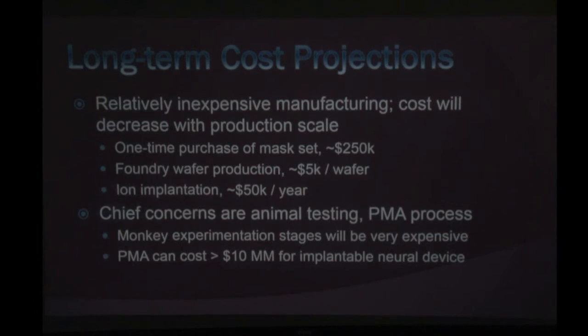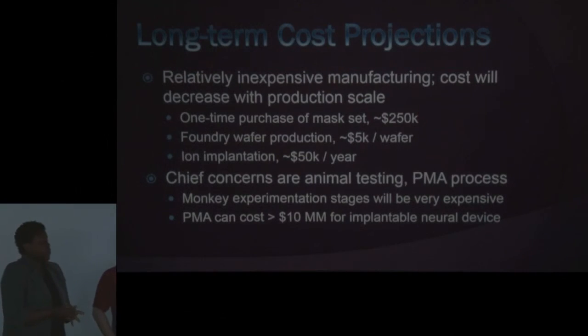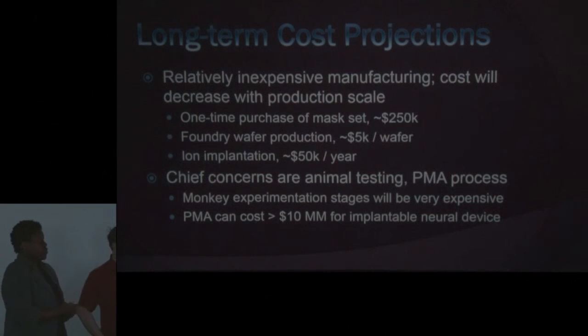So manufacturing the sensor will be relatively cheap. To purchase one mask set, it costs about $250,000. To produce one wafer at a semiconductor fabrication foundry, it costs about $5,000. And the ion implantation process costs about $50,000 per year. And this is all based on a very small scale. So once the scale becomes large, all of these numbers will be much smaller.